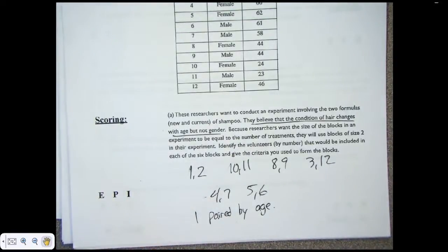And then it does say give the criteria that you used. So I just said, like, I paired by age.